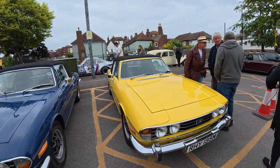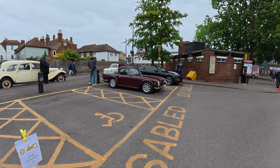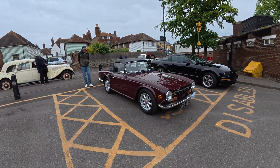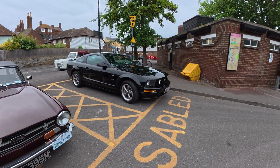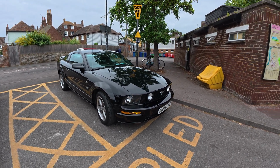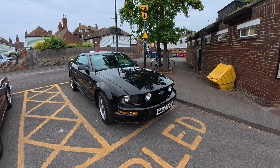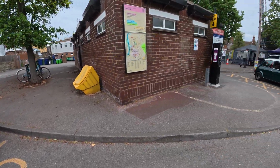No. Right, if we just make our way over here, there's a Triumph TR6, and there looks to be a 50 GT previous generation, because that's the last of the ones that weren't available in Europe, or weren't available in Britain. They only started engineering them a few years ago for Britain.